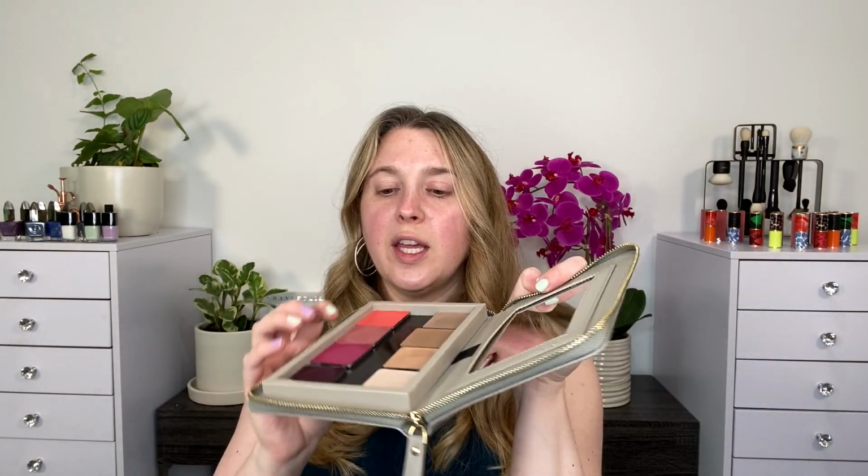This here is a Salt New York palette. They do have a smaller size. This is the larger size. I love this because not only is it luxe, it's a vegan leather. You have a mirror in here. It's magnetic here, so you can keep your products. You still have some space for a couple of brushes or something, but it also seals very tightly to keep these products fresh. You can see that this little mirror insert fits inside this. So it's sealing it essentially, and it presses down firmly, and then you can zip it shut. So it's going to keep your cream products fresh longer.